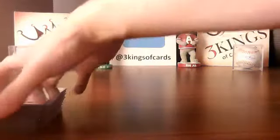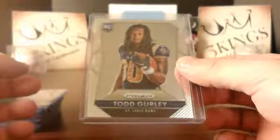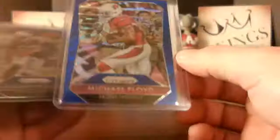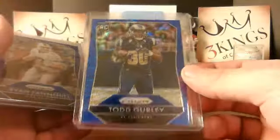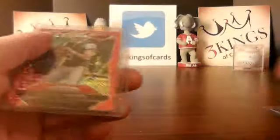All right, we will have a recap here in just a second. So our image variations had Kevin White for the Bears, Todd Gurley for the Rams. Then our numbered parallels, the Giants, call them double O. These are blue waves to 150. Michael Floyd for the Cardinals, Garrett Blount for the Patriots, AJ Green for the Bengals, Shannon Sharpe, Broncos. Eric Armstead, 49ers. Todd Gurley, Rams. Ryan Tannehill, Dolphins. Vincent Jackson, Bucs. Bryce Petty, 31 of 99 to the Jets.